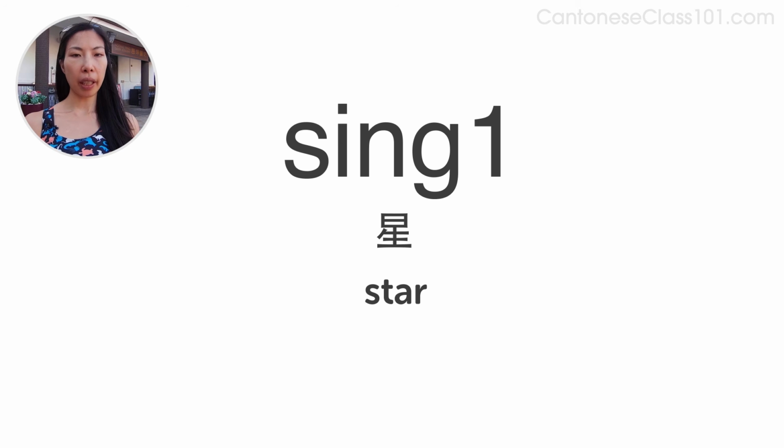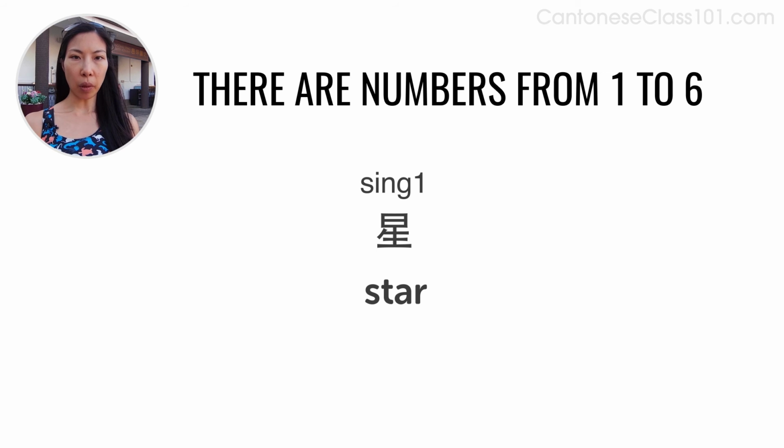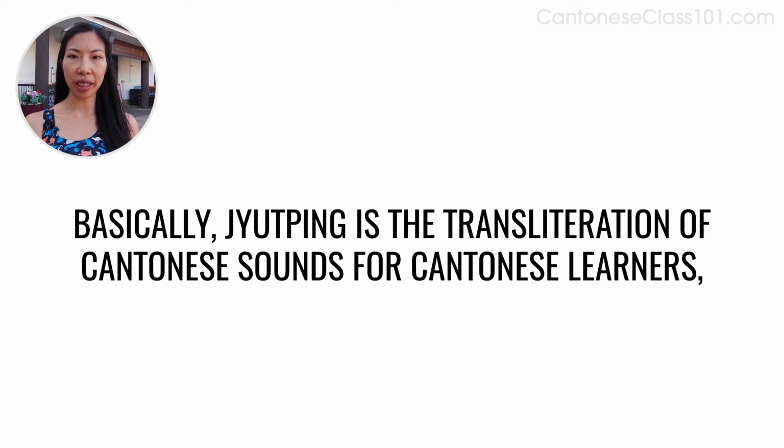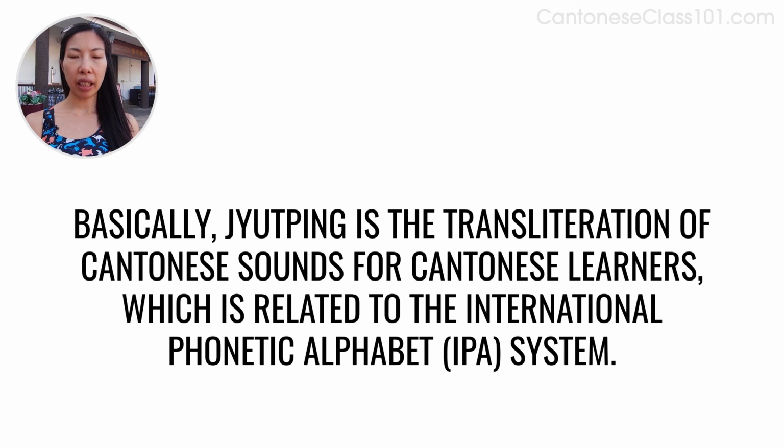The tones in Yale Ping are represented by a number placed on the right side of the syllable. There are numbers from 1 to 6. Now, how common is Yale Ping in Hong Kong? Basically, Yale Ping is the transliteration of Cantonese sound for Cantonese learners, which is related to the International Phonetic Alphabet system.